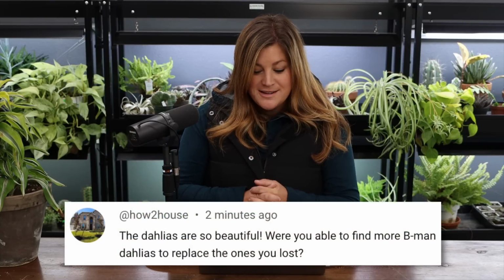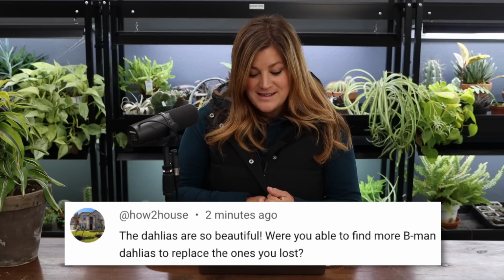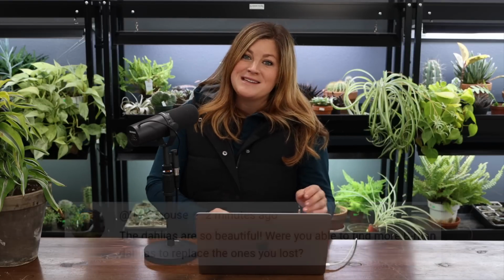So How To House said, the dahlias are so beautiful. Were you able to find more B-man dahlias to replace the ones you lost? So I didn't find any B-man dahlias. One of you guys sent me a tuber that did not end up growing. I potted it in the greenhouse because all of my spaces were full out in the dahlia area. I thought, well, I want this to grow, so I'll grow it on in the greenhouse, and then I'll harvest it, dig it and store it like I do everything else once it's time. I think it just stayed a little bit too wet in there and it didn't thrive. But that was really sweet of you guys. I did receive a bunch of B-man seeds though, so I can start some dahlia seeds. Super easy to start them from seeds. So I'll do that this winter, early spring, next year.